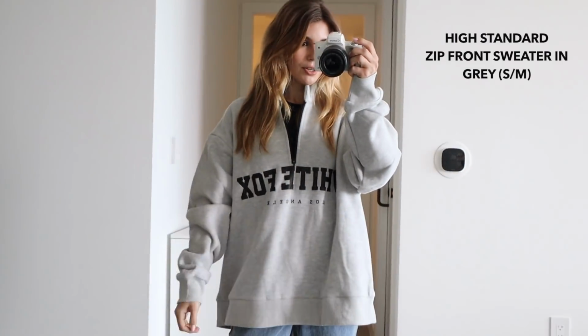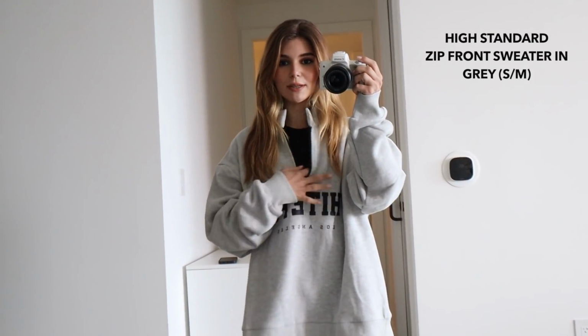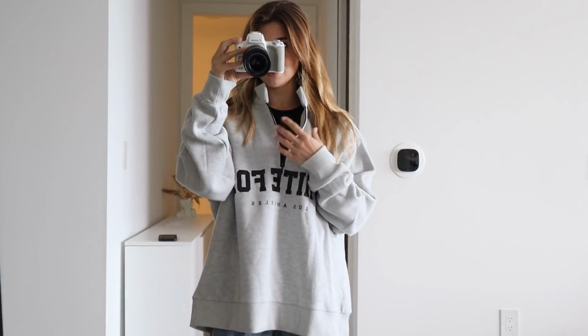Okay, next is this quarter zip up hoodie. I love a quarter zip because you could obviously wear it all the way zipped up, if you want. I really like wearing these a little open. I normally don't even have anything under. And then I'll just do a bunch of jewelry.